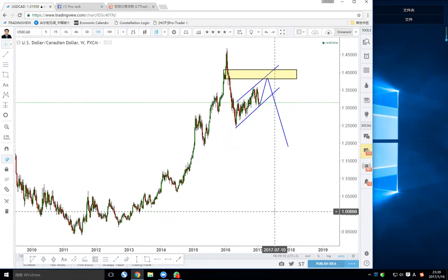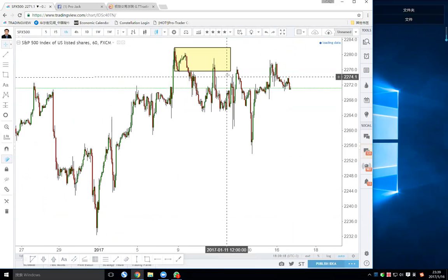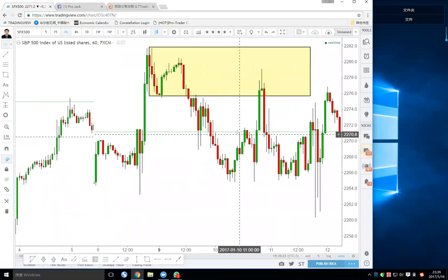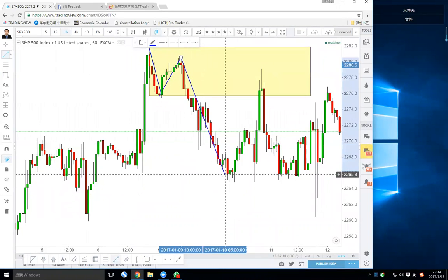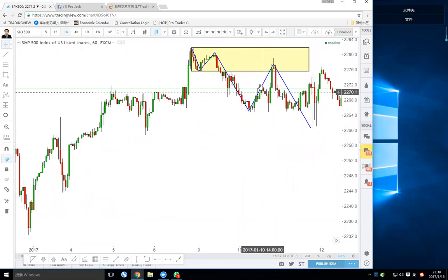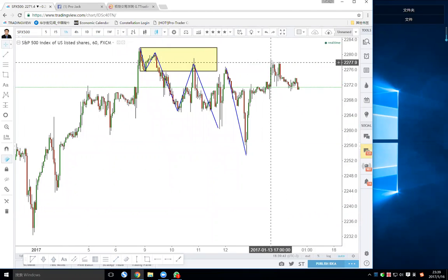Let's look at the SPX 500. Last week, as I mentioned, 2276 is a good level to short. It gives us a very typical pattern: it forms a double top, the second top, pulls back, and you can have a very good short here. It comes down, comes back again, can short again, and there is a good win on this short. And right now it comes back again.